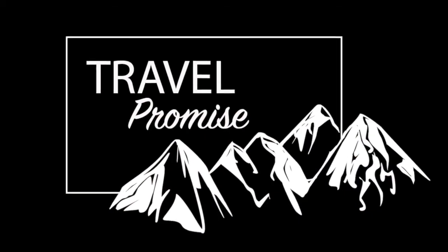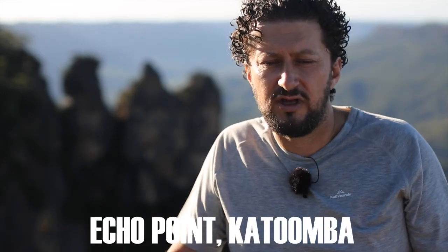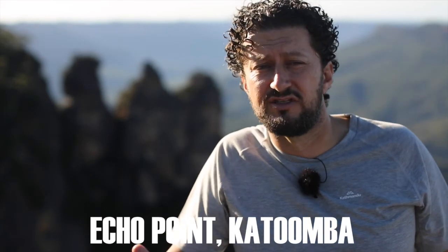Here we go. I'm here at Echo Point. The rock formation behind me is called the Three Sisters for pretty obvious reasons. It's the iconic image of the Blue Mountains National Park. It's like Delicate Arch is for Arches.